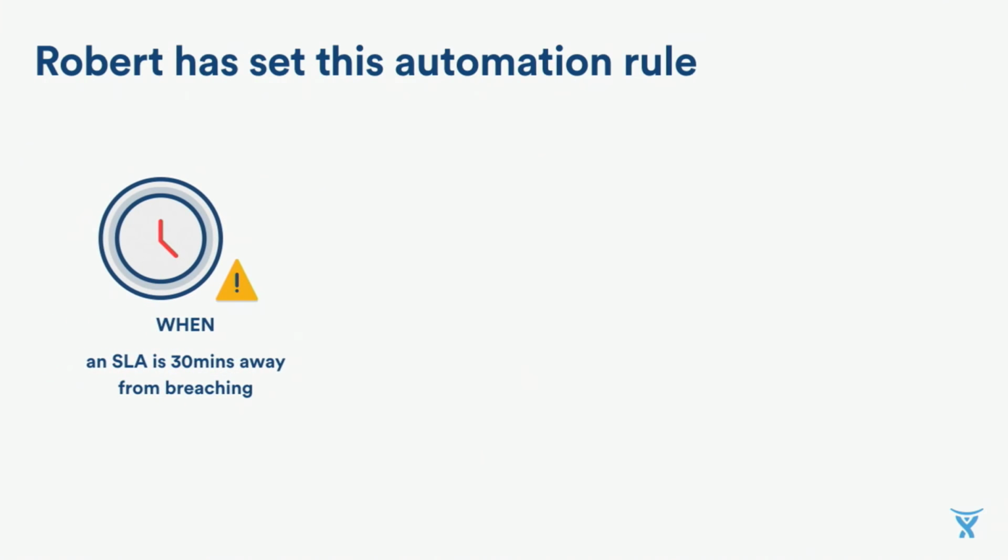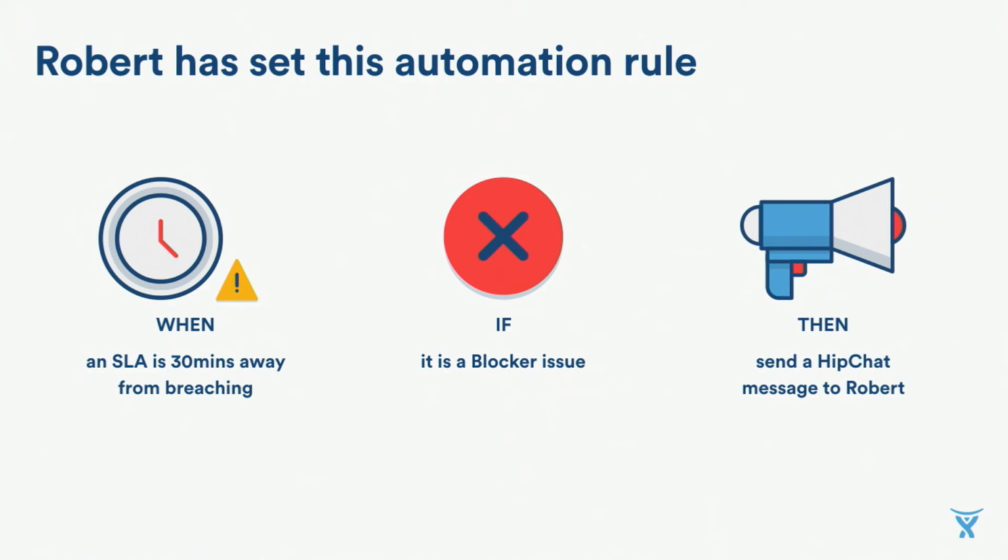Well, we can create an automation rule. So when an SLA is, say, 30 minutes away from breaching, if it's a blocker issue, because these are the issues that they're slipping on, then we can send a HipChat message to Robert automatically, so then he can go, oh, okay, I need to remember to update this ticket, even though I'm deep in it. So now Robert will be contacted directly through HipChat and be alerted about these urgent issues, and he can update the customer. But what if Robert is busy or unavailable?